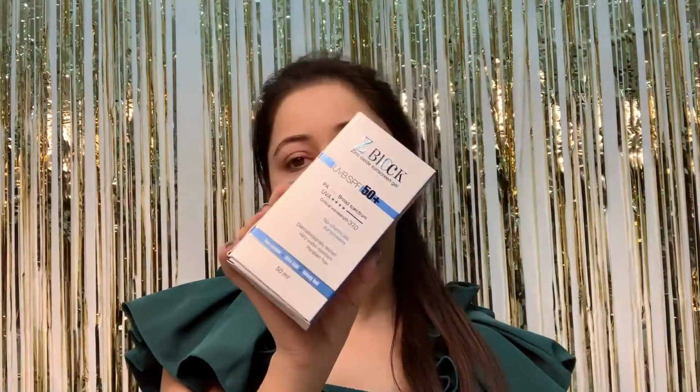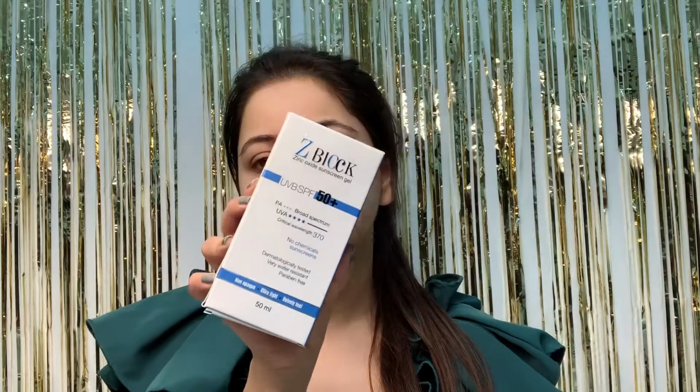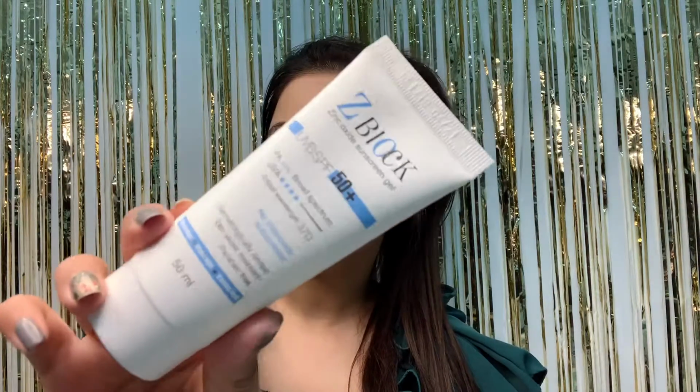This is the outer packaging and the quantity is 50 ml. Let's just check out the inner packaging as well. This is how the product comes. In a tube form, again travel friendly. I think all their products are travel friendly. Most of the time the products come in a glass bottle and we are afraid while carrying it while traveling. So you don't have to worry.